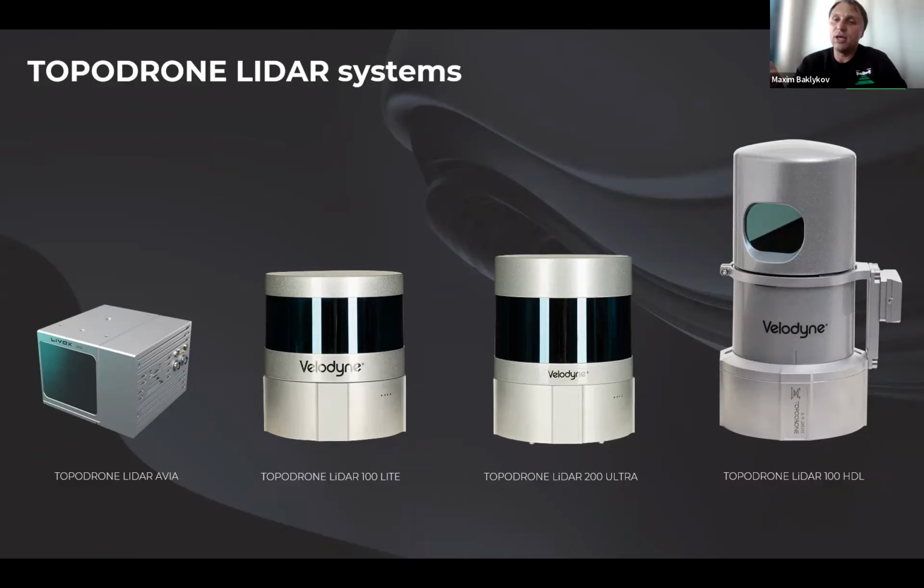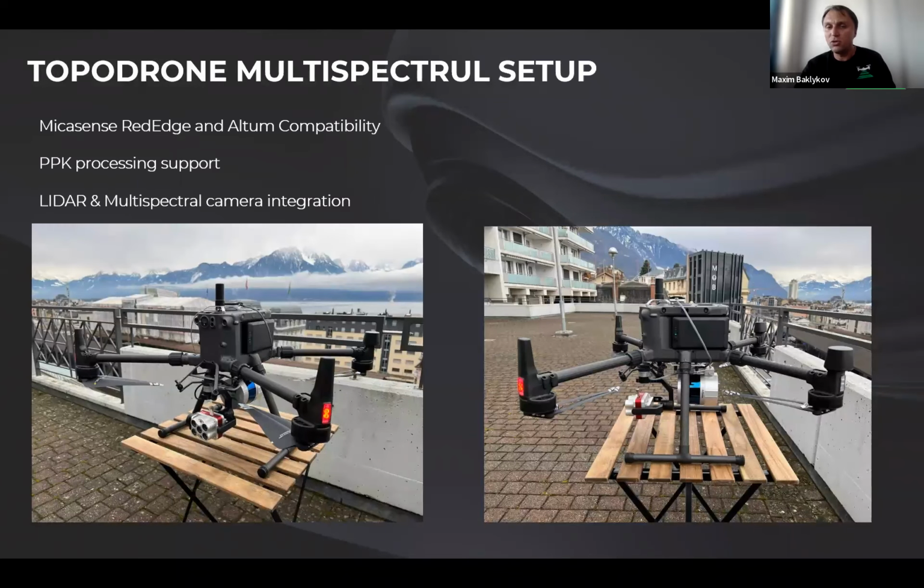And the most accurate, high-level LiDAR is the TOPODRONE LiDAR HDL, which is based on an HDL sensor. All our sensors can be installed on the drone, or they can be installed on a car, and you can make a mobile survey from the car, or from a quad bike, or from a backpack, and it's a very affordable solution. But today we are going to talk about Air 2S, but I would like to describe all our new products.